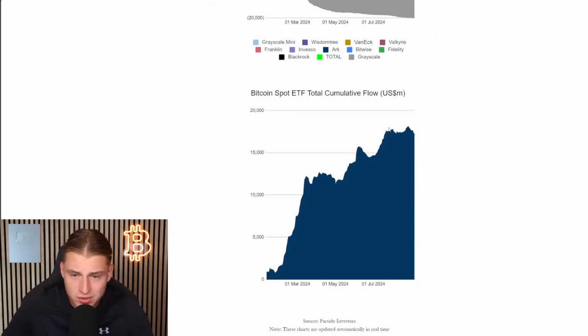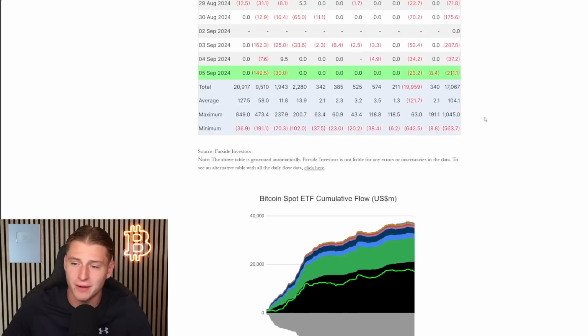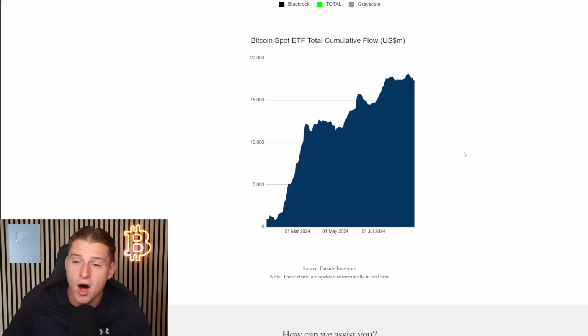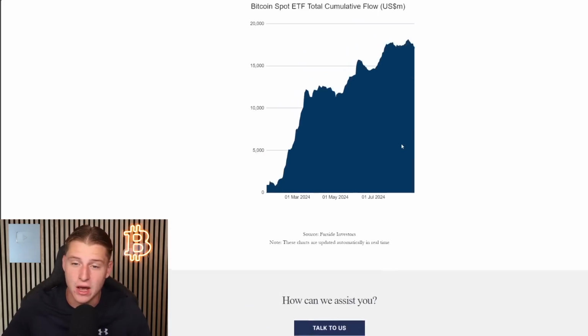But clearly we're seeing some slight little corrections here in the spot Bitcoin ETF. There's nothing really to be worrying about all too significant. I mean, we're just seeing some outflows in the last 7 days here, but this is just normal after you've seen the fastest growing ETF ever in history taking off, right?